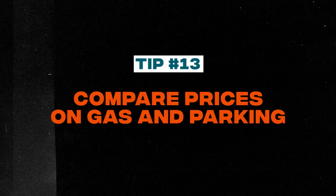Carpooling saves on gas money and protects your car from wear and tear, and the possibilities for fun are endless when you've got a friend in the car. The license plate game, I Spy, trying to guess the source of that weird smell coming from the back seat. There's no limit. Number 13, compare prices on gas and parking.